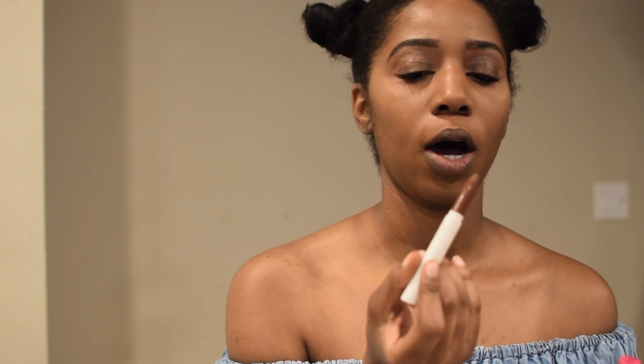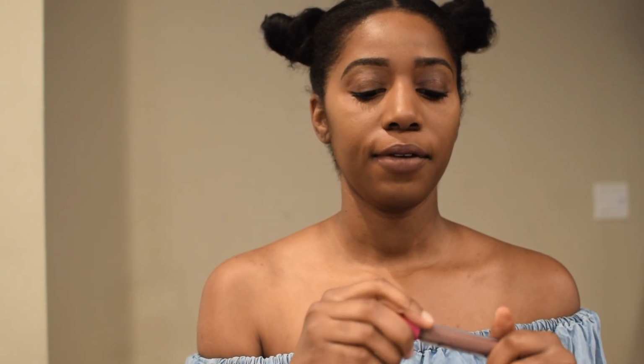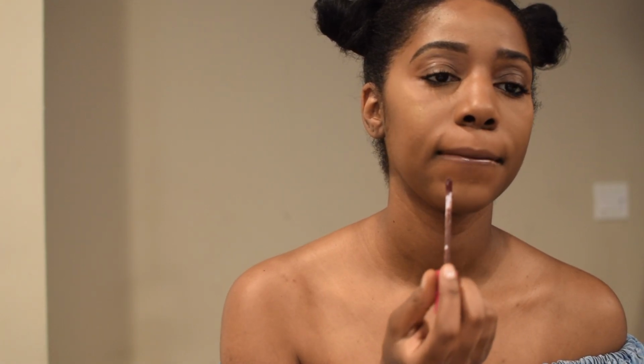Do my lips. I'm going to be using ColourPop's Grunge, which is a matte lippy that I love. It has a mauve-y brownish tone going on. I'm just going to apply that. And over that, I'm going to be using Soul by Colored Rain, which is another favorite lippy of mine. I feel like it looks nice in all skin tones and you can wear it year round. I'm just going to apply that right in the center and then brush it out.